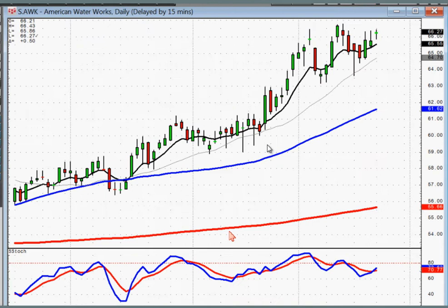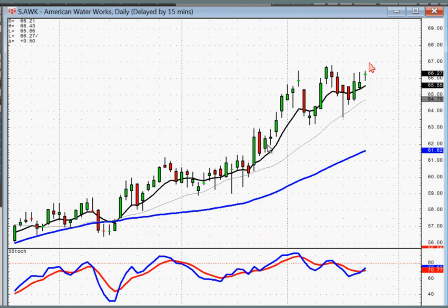AWK, this one has earnings on Wednesday. I would rather see what it does after earnings. It's telling you there's still an uptrend, but I'd rather see more uptrend, like breaking out through this level.